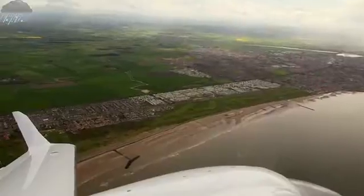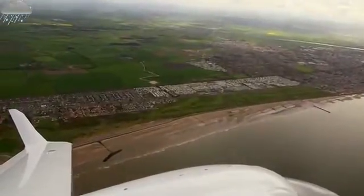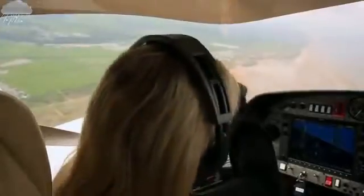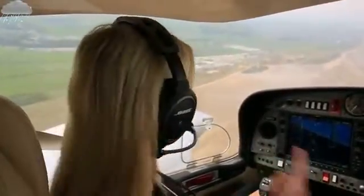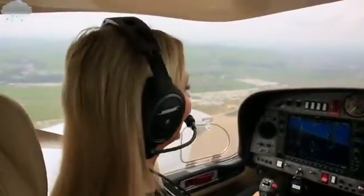I love the North Wales coast. Just look at that view. I grew up in Prestatyn, and I used to sunbathe on that beach down there and look up and see the aeroplanes coming in and out of Liverpool Airport and think, one day I want to fly a plane. It's taken me a long time to get there, but now, here I am.